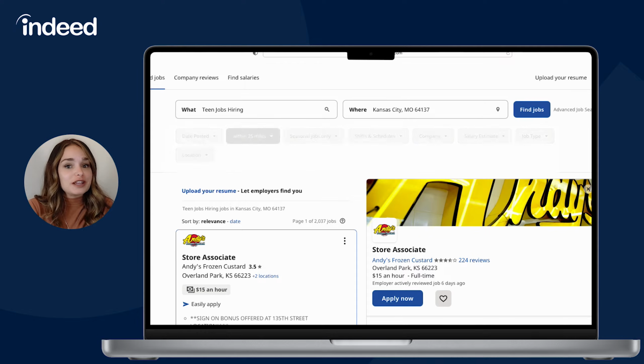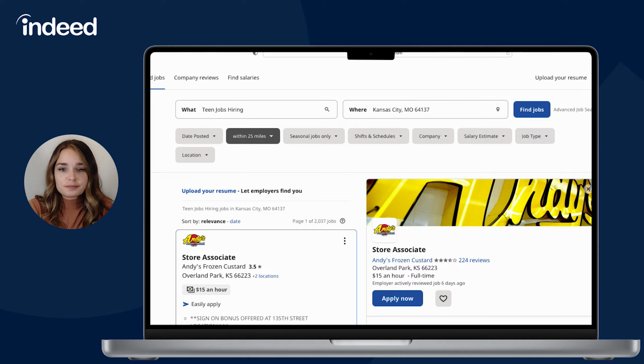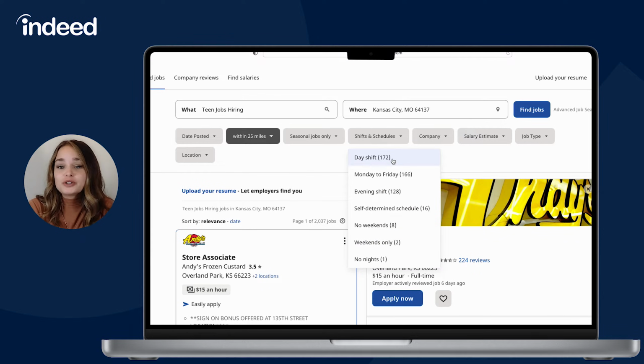These are the little gray rectangles below the what and where boxes and above the actual job results. You can click on them and select an option from the drop-down menu. This will then eliminate any job that does not fit the description. Now, let me quickly point out the ones that I believe will be the most helpful to you.